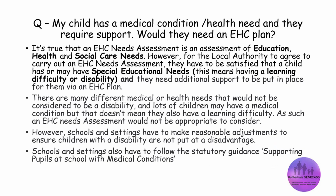So a question we often get asked is if your child has a medical condition or a health need and they require some support, would they need an EHC plan for this? It is true that an EHC Needs Assessment is an assessment of education, health and social care needs. However, for the local authority to agree to carry out an EHC Needs Assessment, they have to be satisfied that a child has or may have special educational needs. This means having a learning difficulty or a disability, and that they may need additional support to be put in place for them via an EHC plan.